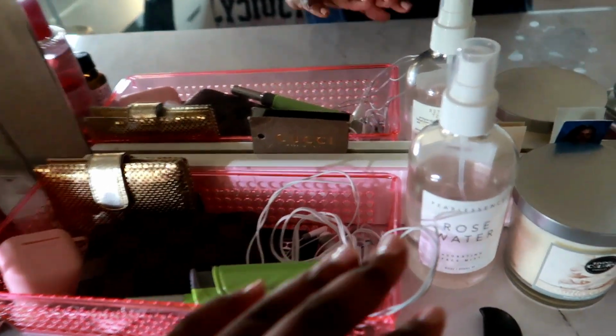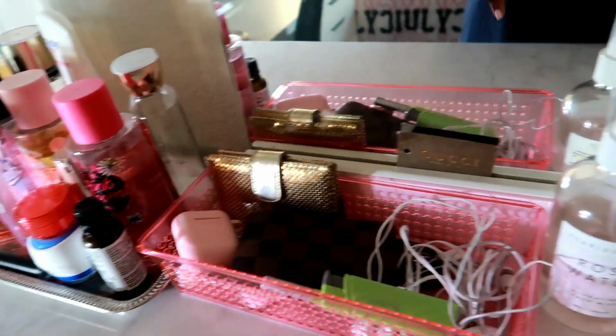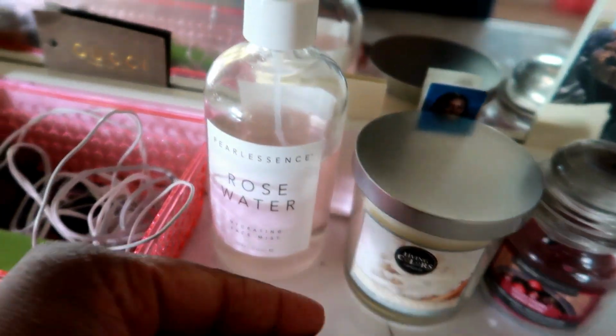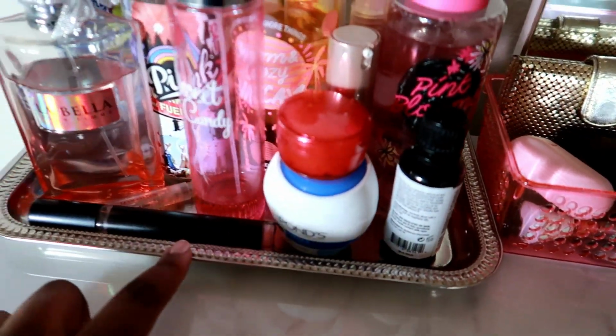I have that, and then I also have my rose water right here. I just keep it here because it can't fit on my skincare tray. And I have 2 candles. This one's vanilla, and this one is, I think, black cherry. Then I have this stone that says joy. Somebody gave it to me, and I would feel bad if I threw it away. So there's that. And then I have this tray.